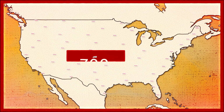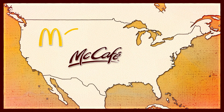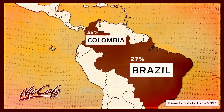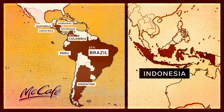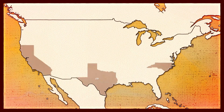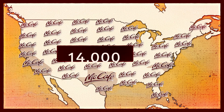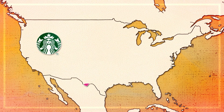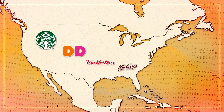And finally, we've got McCafe. That's McDonald's coffee brand, which launched in 2009. McCafe sources a lot of its beans from Colombia and Brazil, and the rest comes mostly from other countries in Latin America. Those beans are then brought back to the US for roasting and serving at one of the chain's 14,000 locations nationwide.